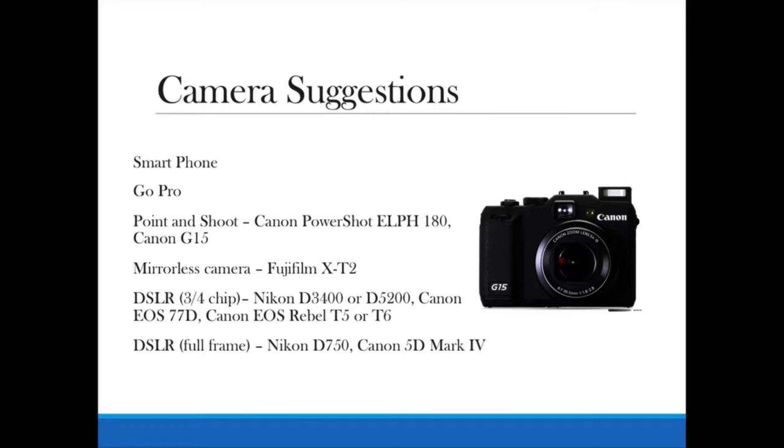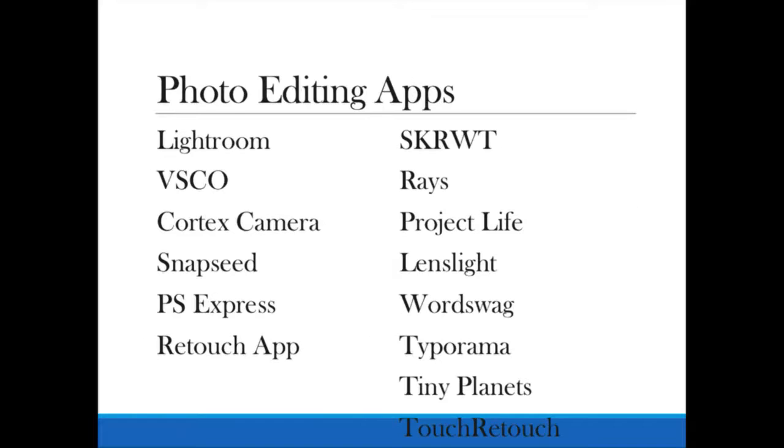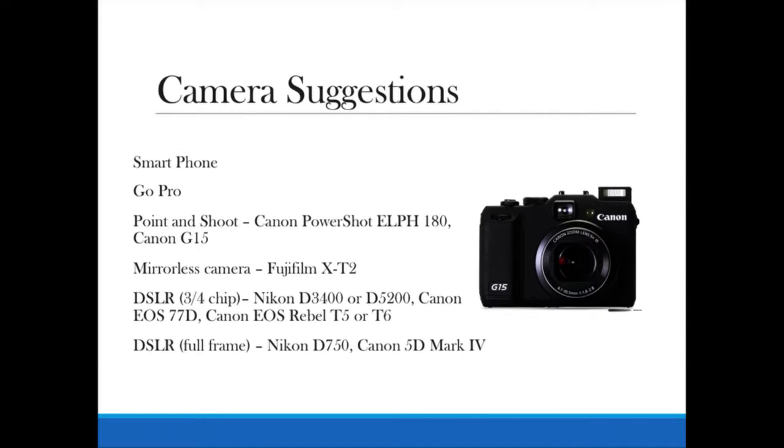Look on the app store. I have some app suggestions, but I think they're all editing apps. Anyway, I know that there are apps you might have to pay a couple bucks for, but it's better than buying a camera, right? And they're worth it.